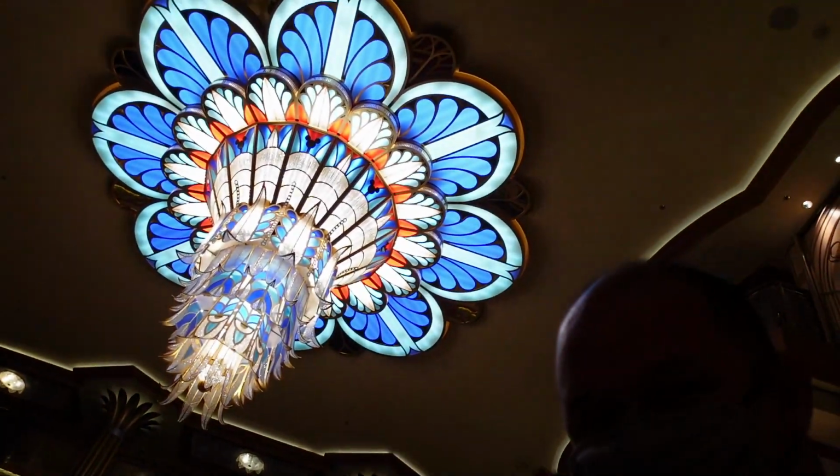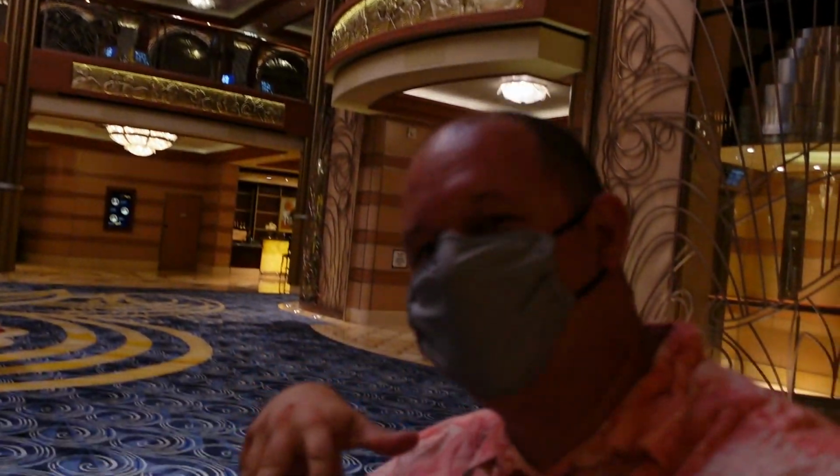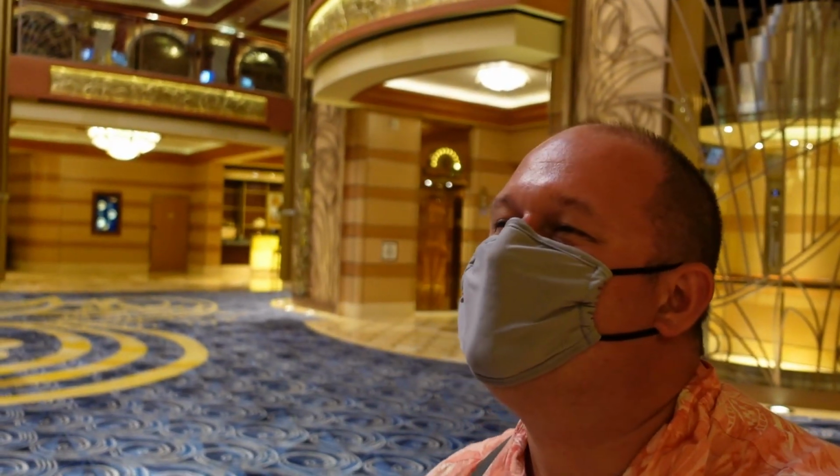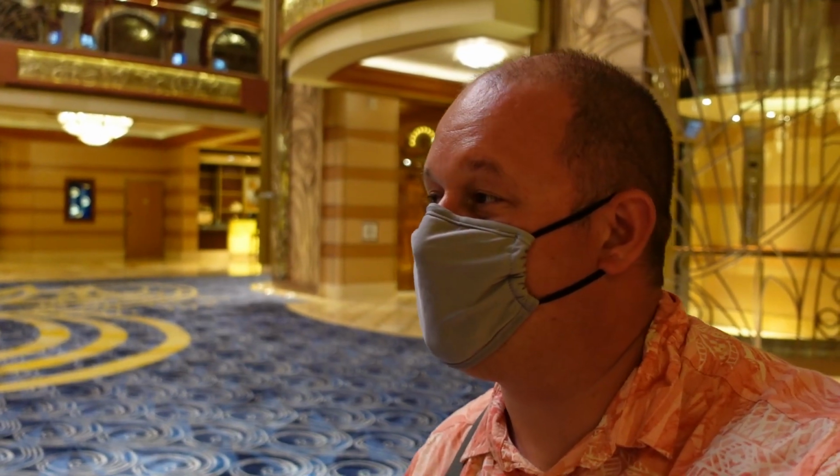Massive chandelier. The blue one on the Dream looks much nicer than the one on the Fantasy. I think the green is a little too bright on the other ship. Personal preference. The elevators, the aqueduct, everything here has just been amazing. I love it. I'm sad we only have one more day on the cruise ship, but every day on a cruise ship is an awesome day.